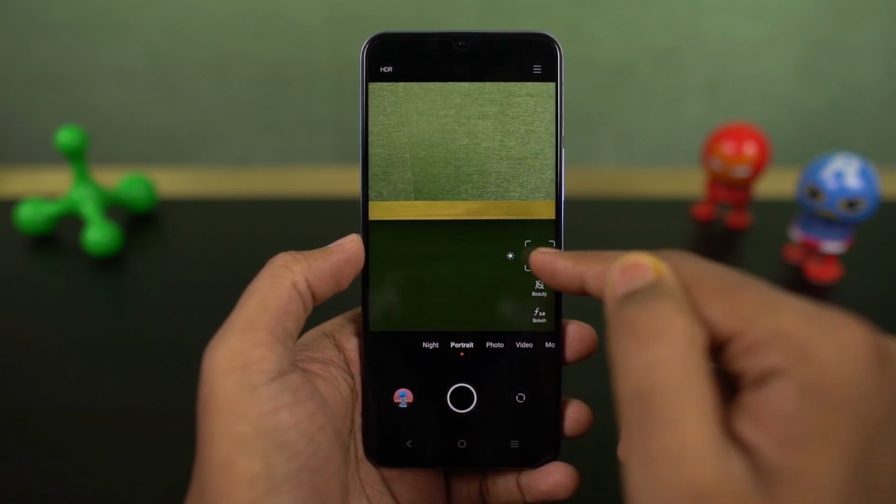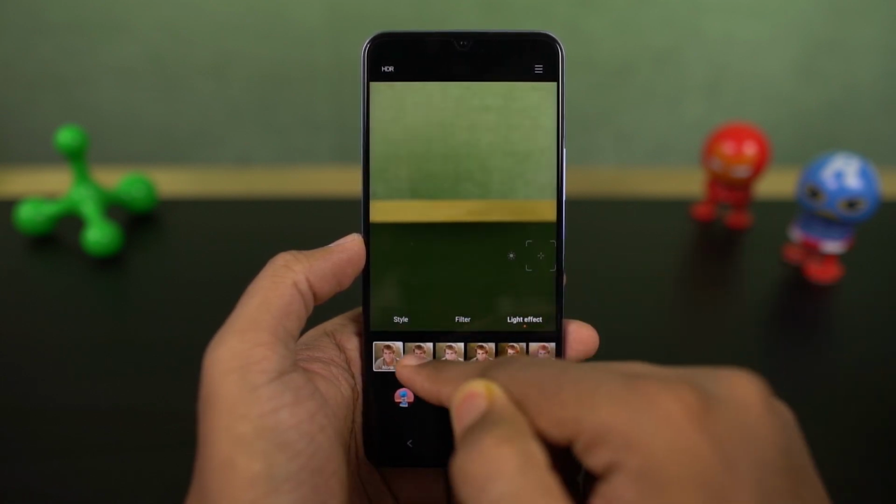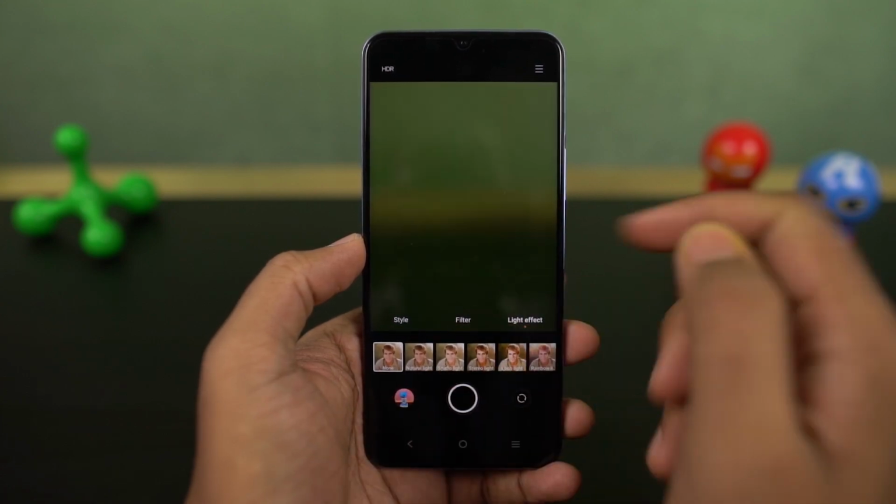Next we have different portrait light effects. Just like the iPhones, we can choose different lighting effects while taking portrait shots. We can choose between natural lights, studio lights, and so on.